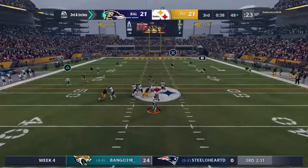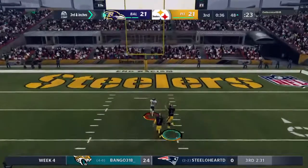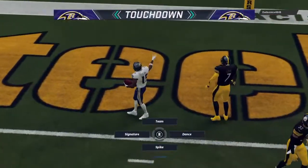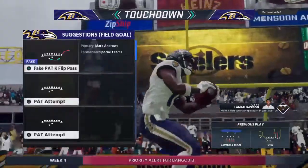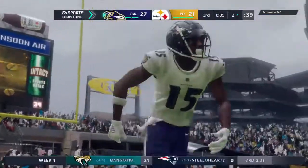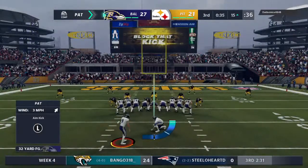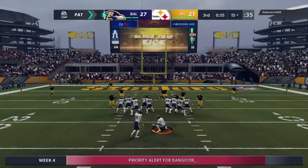From the gun, Jackson. He's going deep for Brown. That's going to be caught. And all the way in for a Ravens touchdown. Touchdown. Marquise Brown, his 2nd touchdown of the afternoon. And the Ravens have taken the lead.